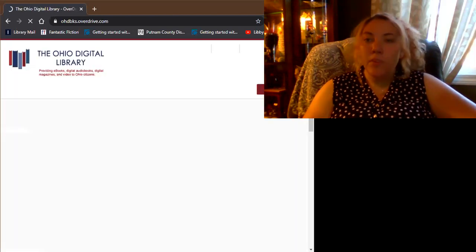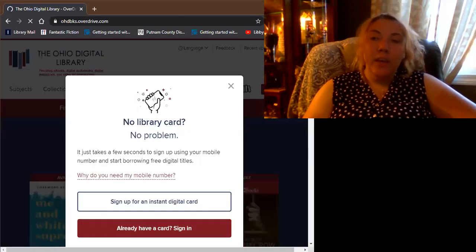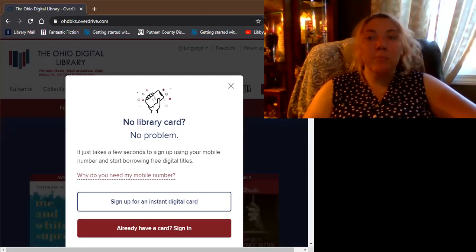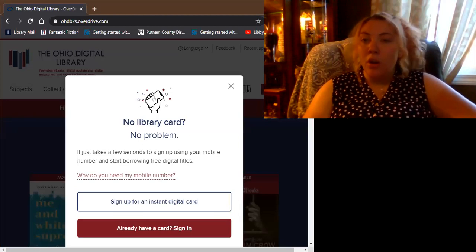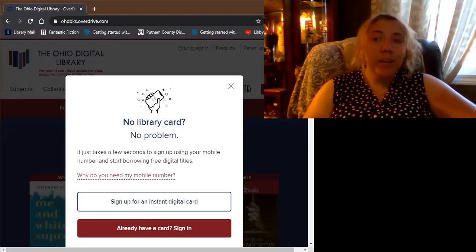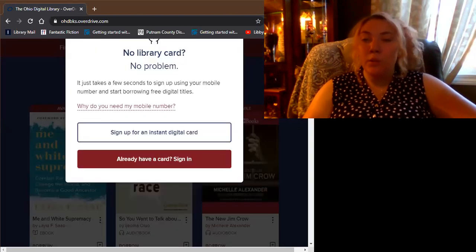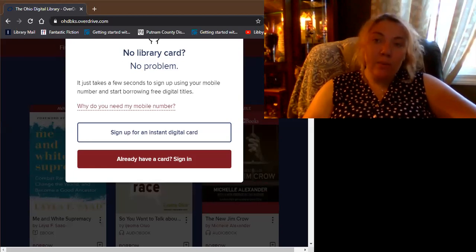Now, from here, you can download the app, or you can use it directly from the web browser. And immediately, there should be a pop-up that offers the previously mentioned instant digital card, which we can see it did pop up. Although if you have access to your library card, I highly recommend using that to sign up for an account so that you can take advantage of all the benefits Overdrive and Libby have to offer.